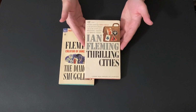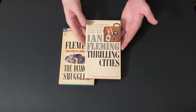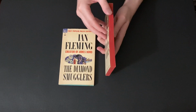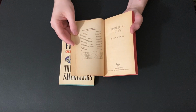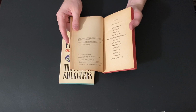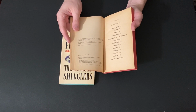Now we move on to Thrilling Cities. This is a Signet paperback, so it goes perfectly with a set of the Fleming novels. Show you the spine, which also matches. Then the rear. Red edge pages. Now, of course, originally these were designed for Fleming's column in the Sunday Times, and then it was compiled into book form. Now, the only problem with this is, of course, Fleming wrote the 007 in New York short story, which was tacked on to some editions of Thrilling Cities, but unfortunately is not here.